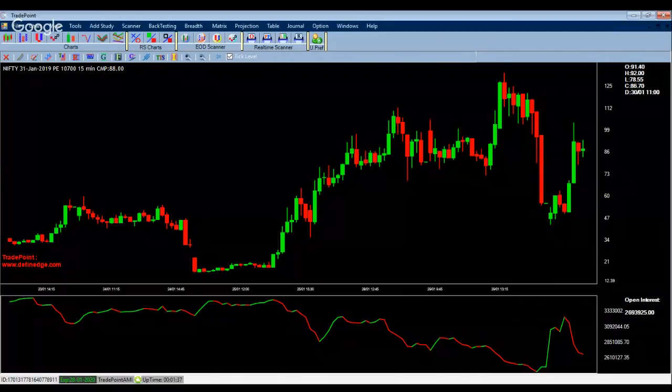And this is not rising. For any stock or underlying to keep rising, it needs support from the put OI. So as long as you don't see any put writing at 10,700, which will take the OI up, 10,700 looks a bit difficult to cross. Maybe like we said, 10,750.